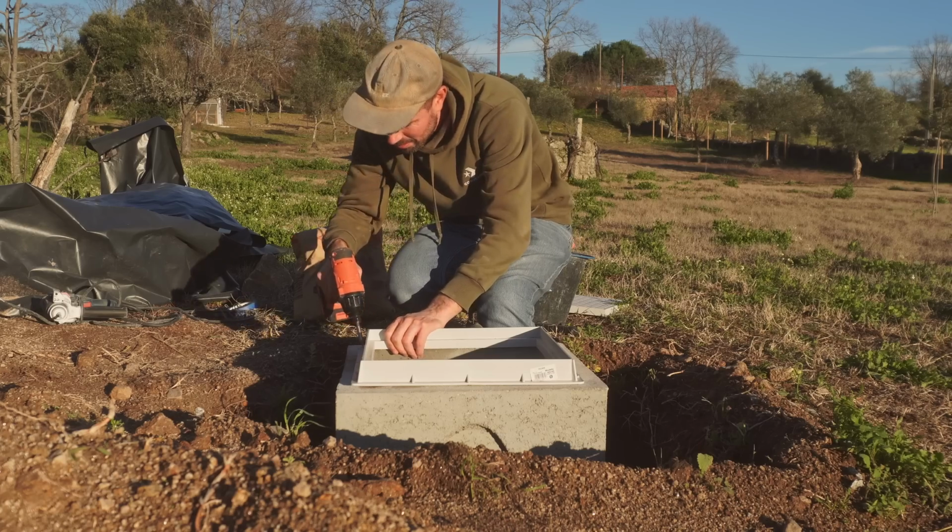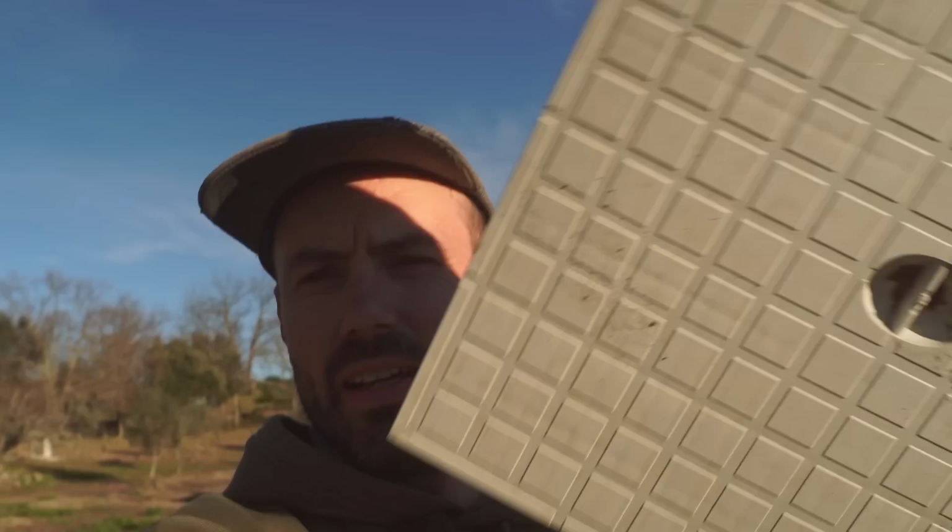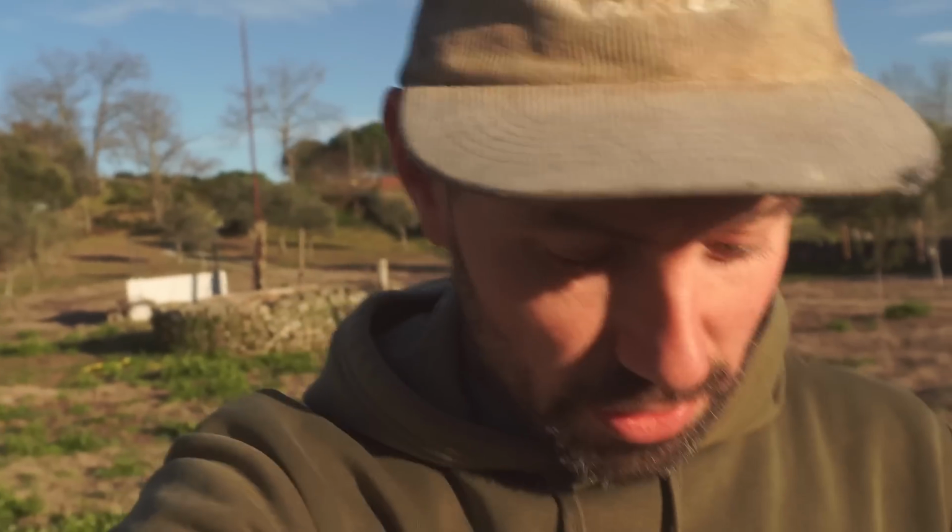I'm just making up my own technique here to put this on because we have a plastic lid, ABS I'm assuming, on top of concrete boxes. Now I only discovered a few days ago that there's actually a concrete lid to go with the concrete box. The plastic lid we've got is to go with the plastic boxes. However, I've paired these up because you never see the concrete lids sold anywhere.